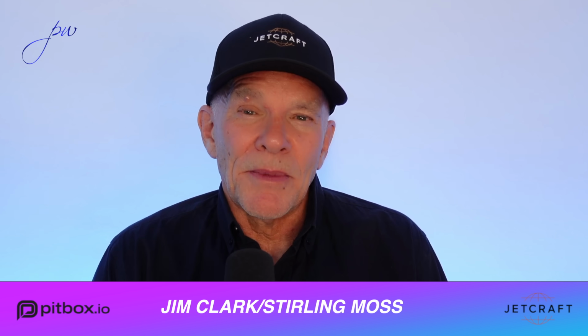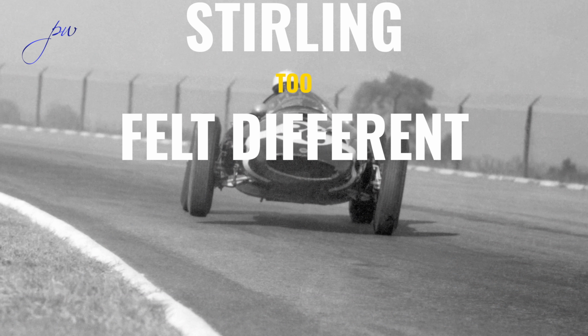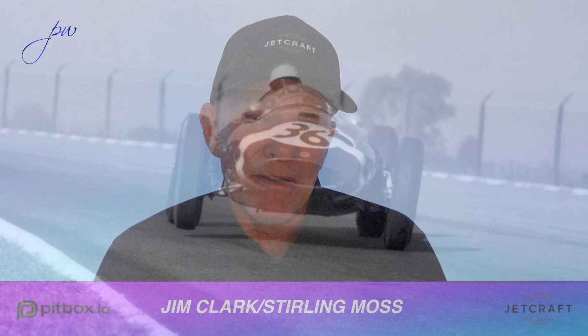I spoke to Stirling Moss about this once, and he said exactly the same thing, that he always felt slightly different because of how he approached the corner. And he used to go on about the stability, the importance of stability, the platform going into the corner.